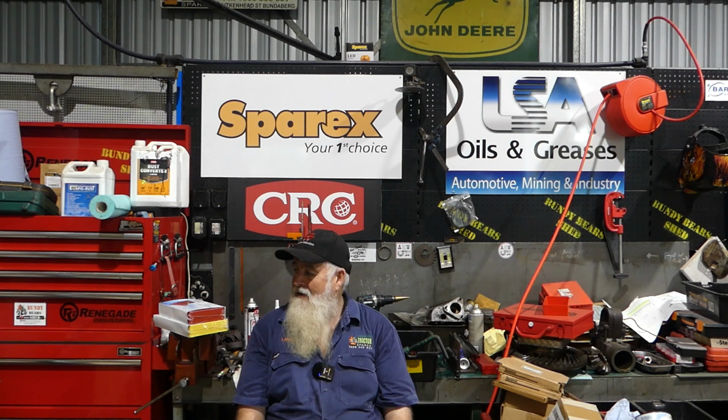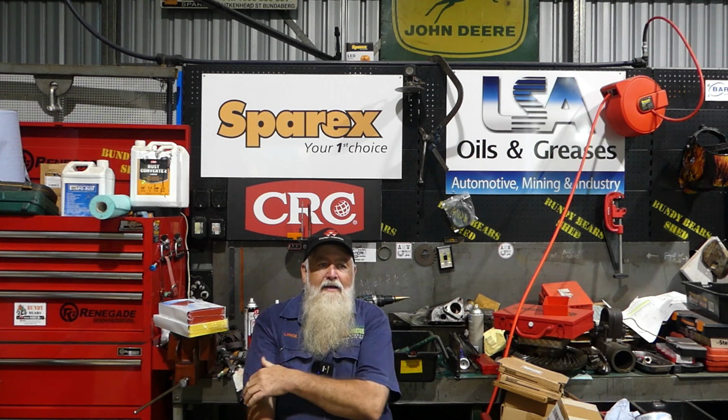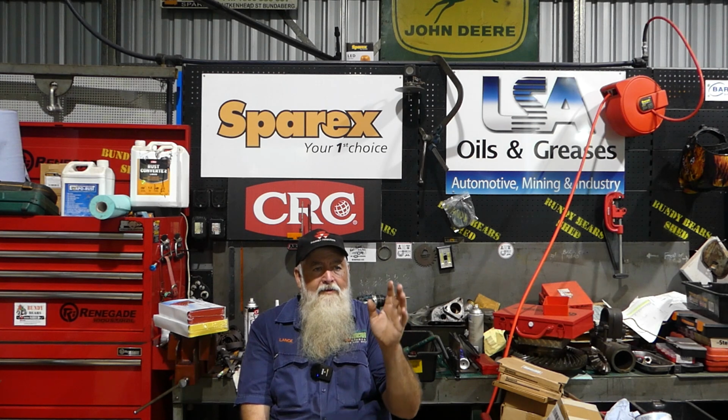But look, that's about it for the stew. Nothing exciting. I will go for a quick walk with the camera and show you what's going on, just a bit of a lap around. The fuel tank that I put the red coat sealer in, I put another coat of that in last week, and it's been holding fuel there for like 3 days now.